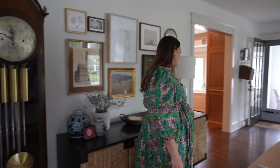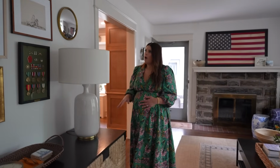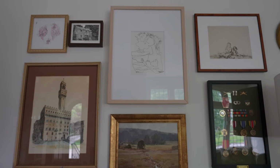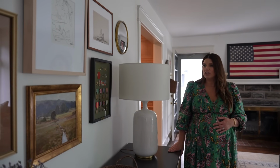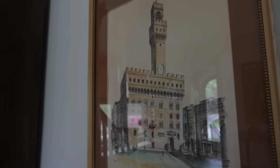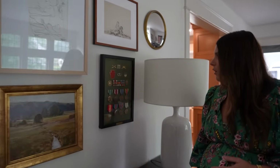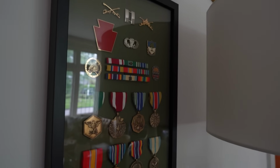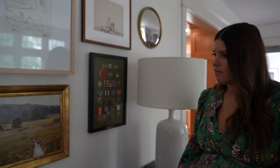And then moving out throughout the rest of the space, you can see we have a gallery wall. This is just some collection of art that we've had over the years. I studied abroad in Florence, Italy in college, so we like to have the piazza view there. My husband was a captain in the Army, so a few years ago, as a present to him, we were able to get all of his medals framed. So I love seeing that as well.